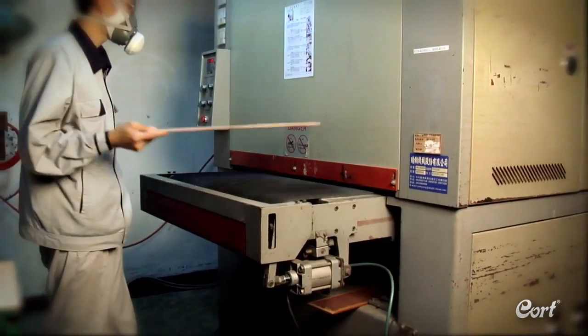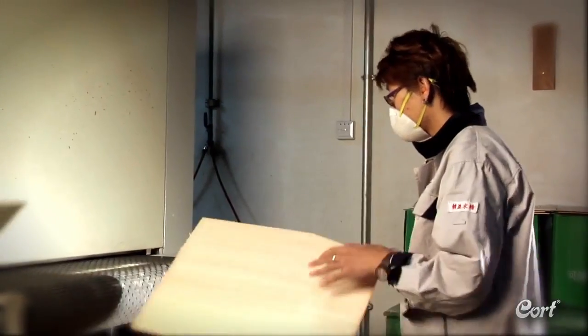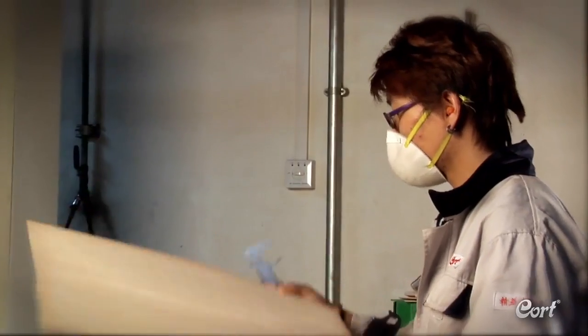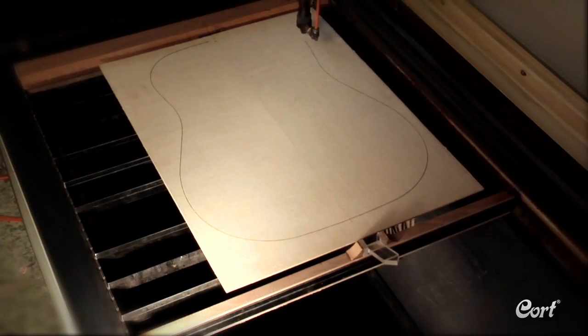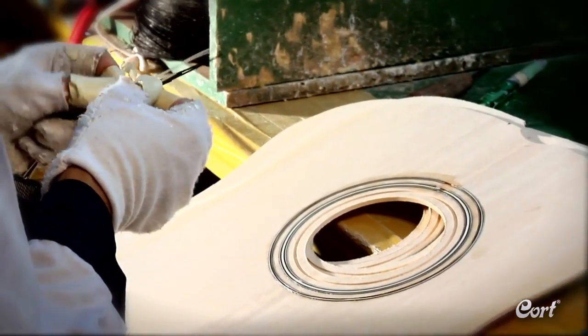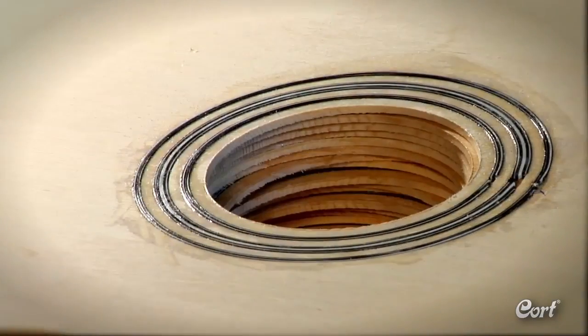After it's fully bonded, the top is put through a sanding machine multiple times. Each time, the thickness is checked by a Cort inspector until the exact thickness is achieved in each and every top. These wood blanks are then laser cut into their desired shape. After sound holes are created, the intricate task of installing the often elaborate rosette begins. As with the inlays on the fingerboard, this requires highly skilled craftsmen and great care to give these guitars the important ornate detail.